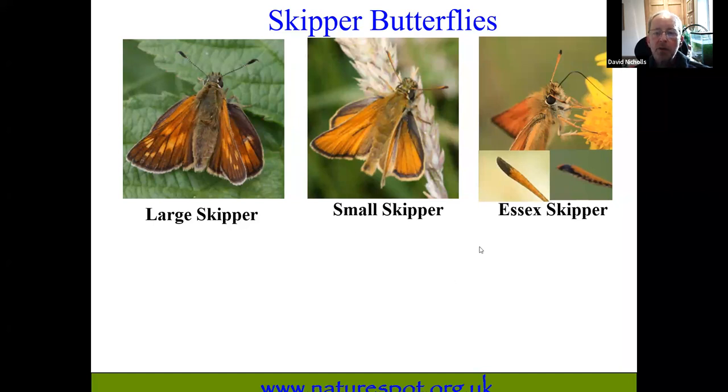So these three you are quite likely to see, certainly the first two. And, you know, depending how eagle-eyed you are, you might find the Essex Skipper.